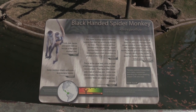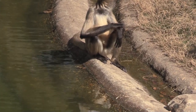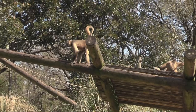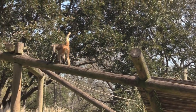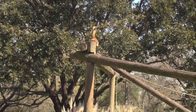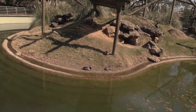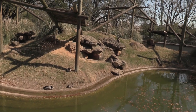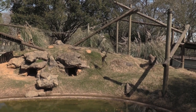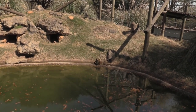Got a black-handed spider monkey. Came right up by the water. This one kind of floats. So they're on an island. Looks like the ducks are enjoying the island also. Got lots of stuff to climb on. So you get to use his tail.